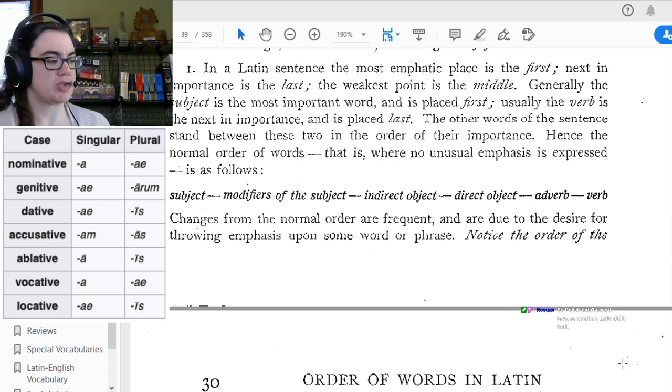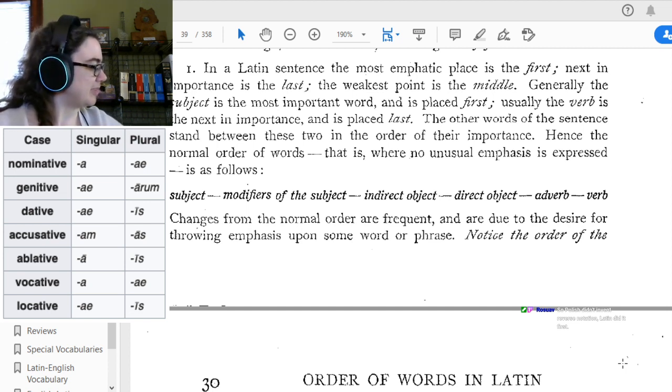Is Polish also subject, object, verb? It's very common in other things. So Polish did not invent that one.